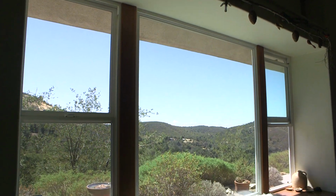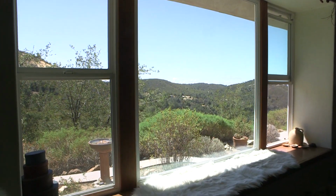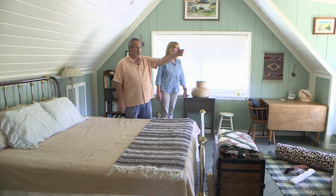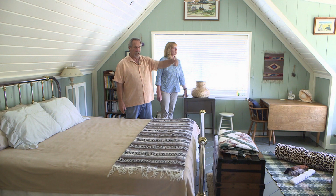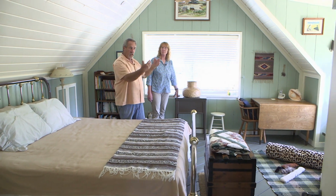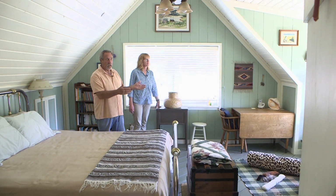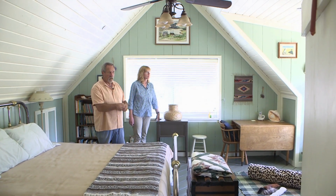Working with an architect, Gary Wares designed the home to make the most use of the sun's rays. We also have a window in the dormer that's south facing. And just like downstairs, you'll have a lot of sunlight coming in the winter to heat up the house. And there's not a lot of sunlight again till the fall comes.